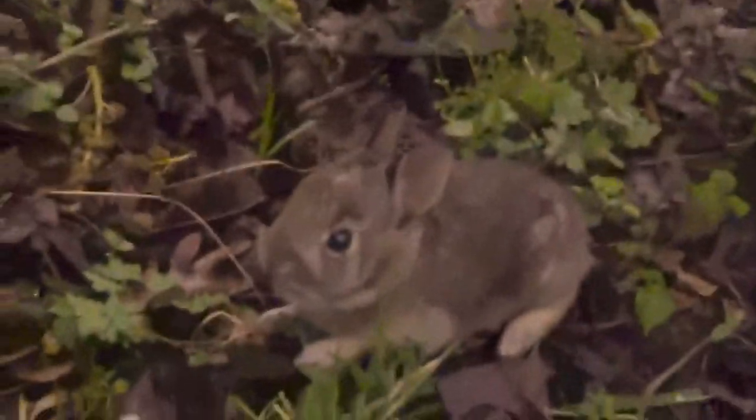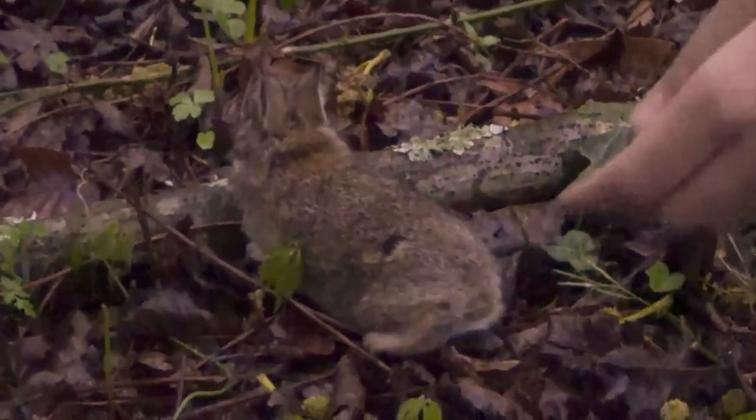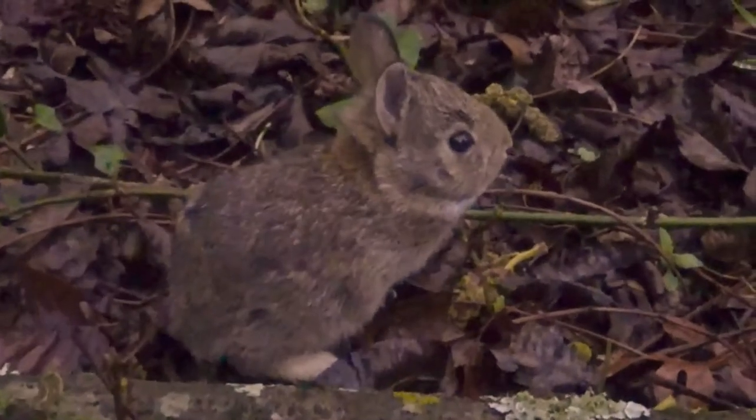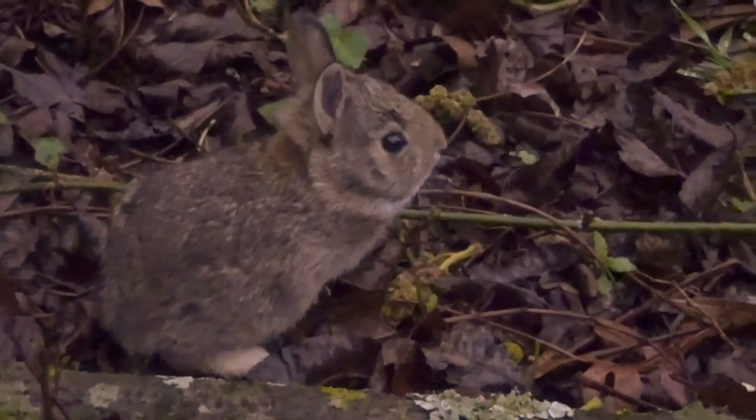His ears are so close together. It looks like he's got a little fluff on the top of his head, like a little mohawk. To release Mr. Cottontail here. Looks like he's going back and forth. Looks like he's doing the jig.